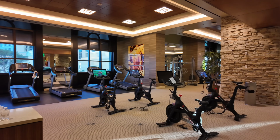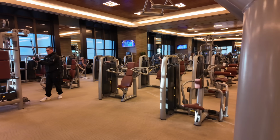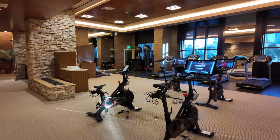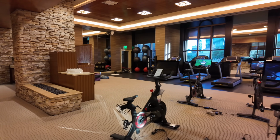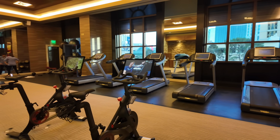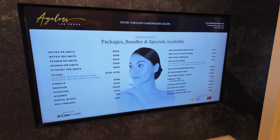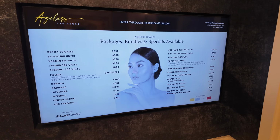Caesars also has a really nice fitness center. It's got lots of cardio machines and weights, and the bikes are Peloton bikes. Overall, it's a great gym, everything you need to stay on track during your Vegas trip. There's also a spa, and yes, you can even get Botox and fillers here if that's something you're into.